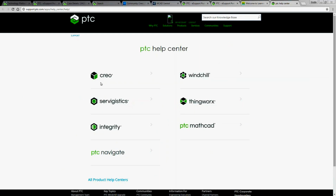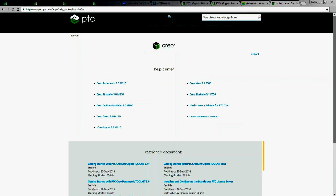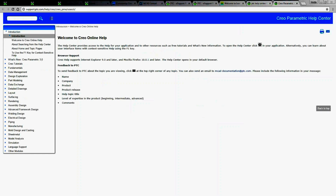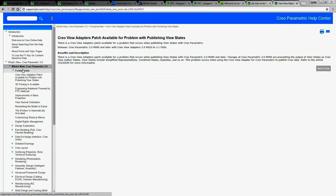Okay, so from here, you can choose the product you're talking about. So Creo or Windchill. Well, in this case, we'll choose Creo. And then we'll choose Creo 3.0. This will launch up a large set of tutorials that you can use. What's new in Creo 3.0? I'm sure they're going to be releasing one for Creo 4.0 very shortly. This will show the fundamentals of Creo 3.0.